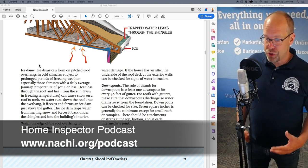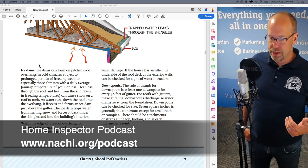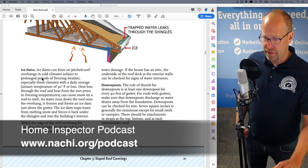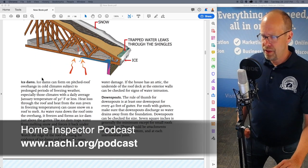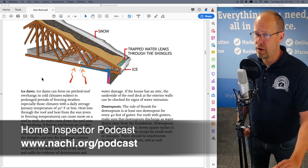The ice dam then traps water from melting snow and forces it back under the shingles and into the building's interior. So watch the edge of the roof overhang for evidence of ice dams and look at the eaves and soffit for evidence of deterioration and water damage. If the house has an attic, the underside of the roof deck at the exterior walls should be checked for signs of water intrusion.